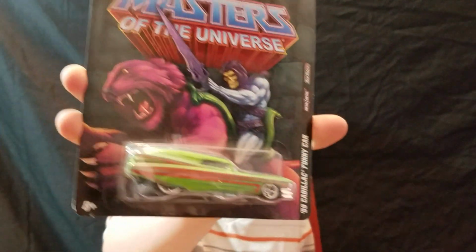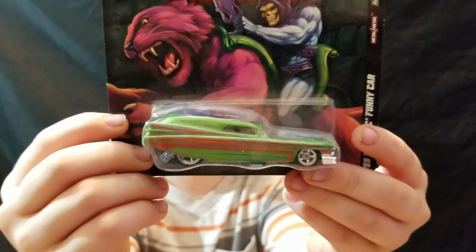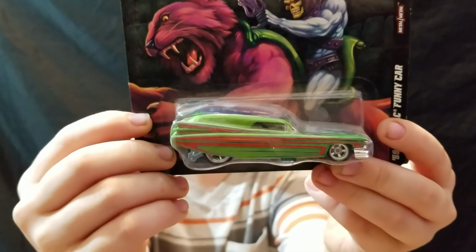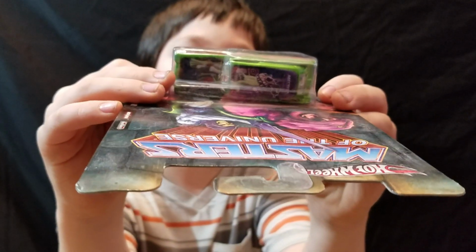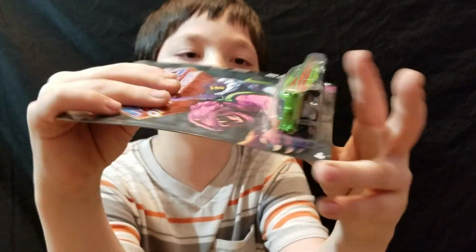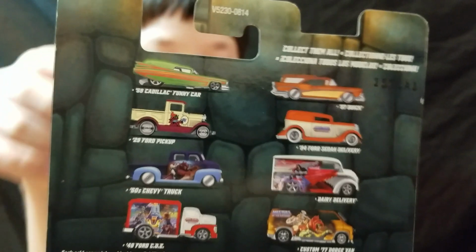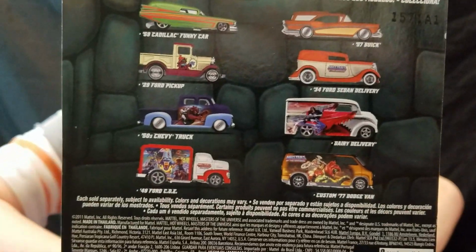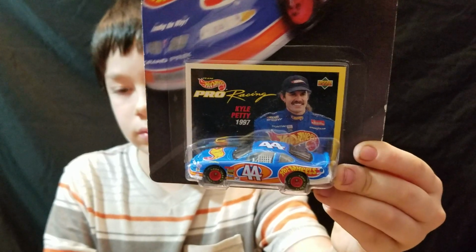Oh, look at this. Got this. Masters of the Universe. Oh, wow. That's a '59 Cadillac drag car. Like, wow, that's awesome. Wow. Looks like a funny car. Yeah, it's a funny car. It's a dragster. Here's the back. Oh, wow. Wow, man, that is friggin' nice. Wow. Your last car. Oh, Kyle Petty. Cool. 44. Nice.